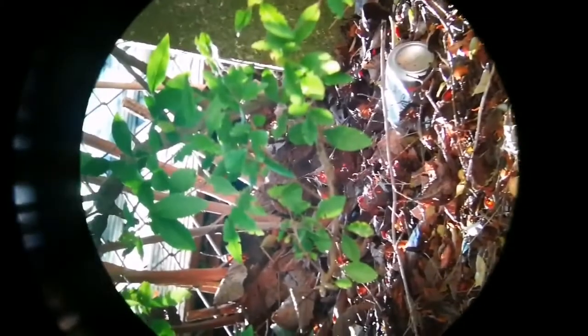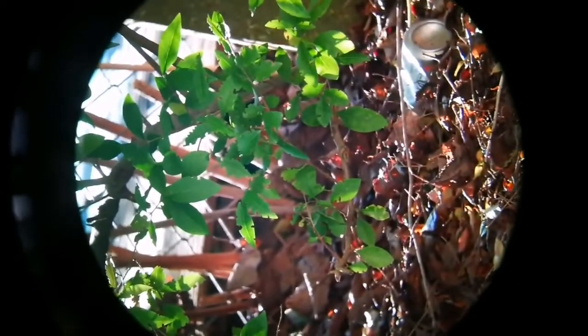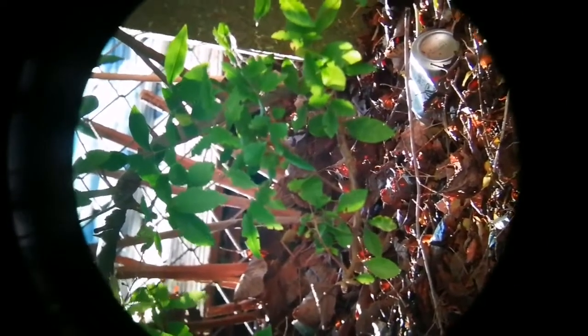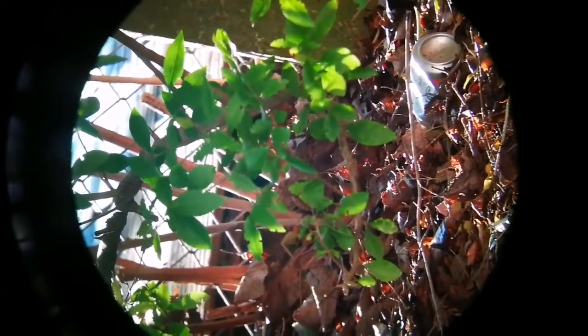Okay, I'm using now the Konus telescope on a very close target. I change the focus, and you can clearly see the leaves on the ground. The distance is around 10 meters. And I change the focus, you can see the leaves which have been eaten by the beetle. And if I focus more, you can see what is beyond that.